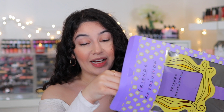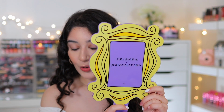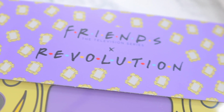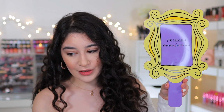This was the one thing I really wanted. Oh my goodness. This mirror is so nice. Just doing my makeup in this mirror and holding it. Look how cute. It's plastic and it's literally a collector's item. So that's the Friends mirror.